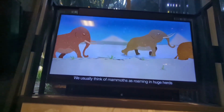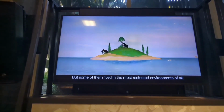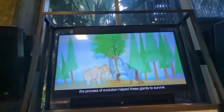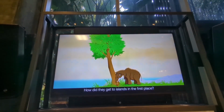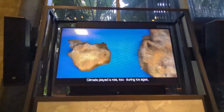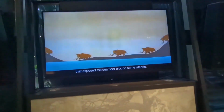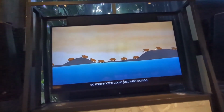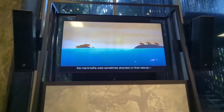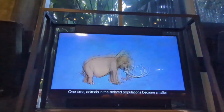We usually think of mammoths as roaming in huge herds across vast open lands, but some of them lived in the most restricted environments of all, islands. There, over tens of thousands of years, the process of evolution helped these giants to survive by shrinking them. How did they get to islands in the first place? Some just swam if the islands weren't too far away. Climate played a role too. During ice ages, sea levels dropped as more water was taken up in glaciers. That exposed the seafloor around some islands, so mammoths could just walk across. But unfortunately, when water levels rose again, the mammoths were sometimes stranded on their islands and cut off from their original herds. Over time, animals in the isolated populations became smaller.